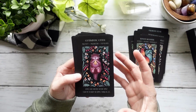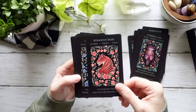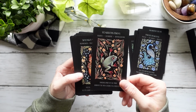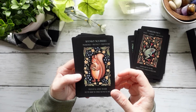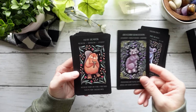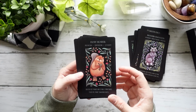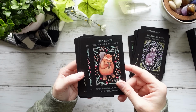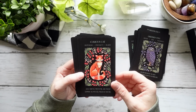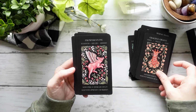The text is adorable. Here we have the optimistic otter, the tenacious tiger, the proud peacock. I know I've shown this deck before, but the fearless frog. I absolutely love everything about this deck. It is the cutest dang thing. I so enjoy working with it. I don't really tap into the animal energy, although there's a little bit of that in the guidebook. It is really more about the keywords for me. And this super adorable artwork, this is another one that I could pull out, and it makes me happy.